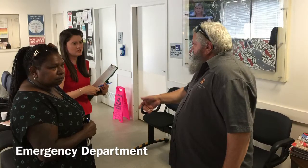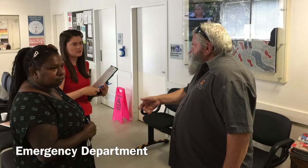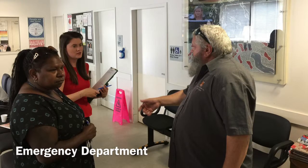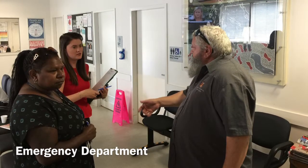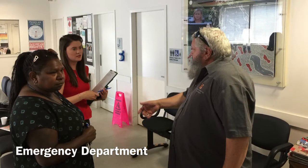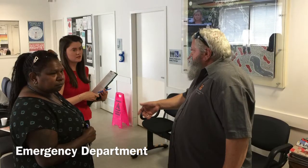Future improvements for the emergency department include asking the question training for triage and front reception staff, an explanation of the North East Health Wangaratta emergency triage process to be displayed in plain language on the wall in the waiting area for patients to refer to.